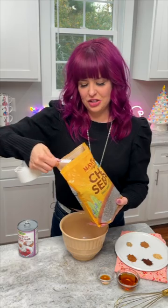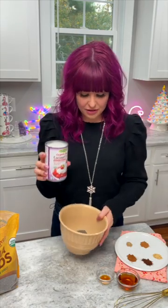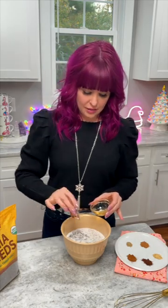I'm using organic chia seeds. They are from Costco, the biggest bag ever. I'm gonna use 1/4 of a cup. Organic coconut cream. This is about 1.5 cups. Next, you need some sort of sweetener. This is 3 tablespoons of pure maple syrup, and then 1/4 of a cup of vanilla.